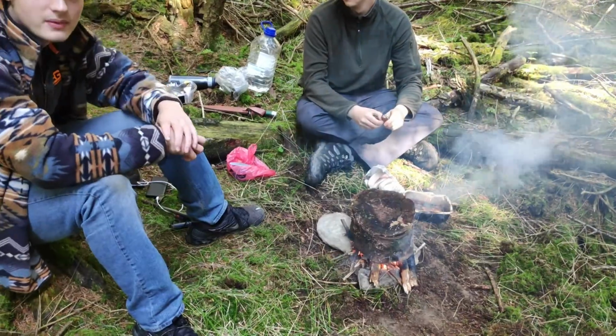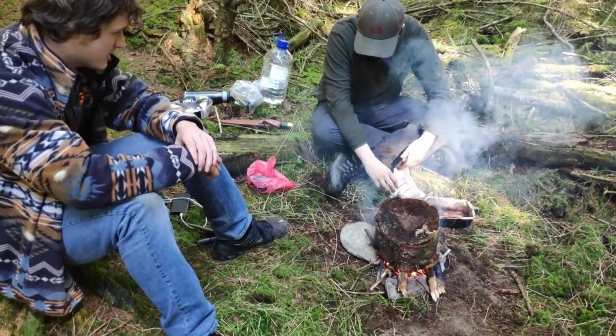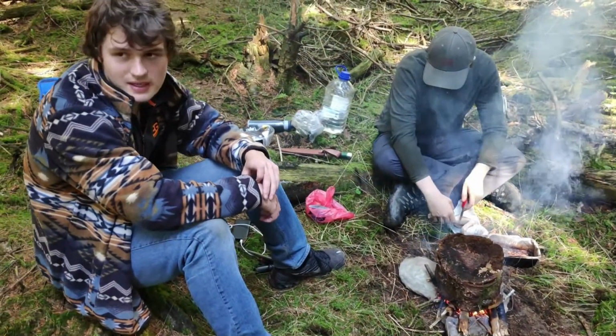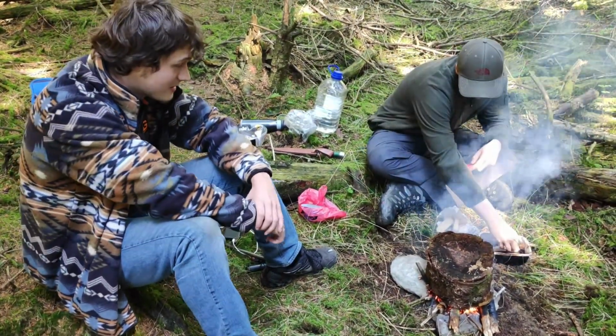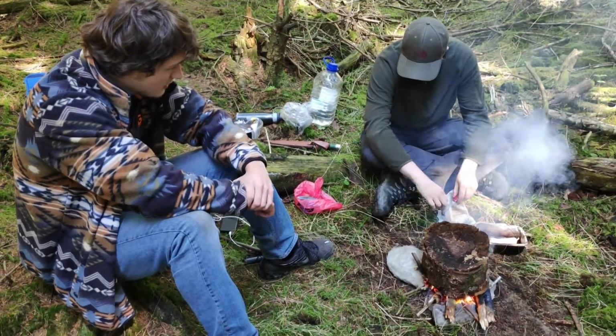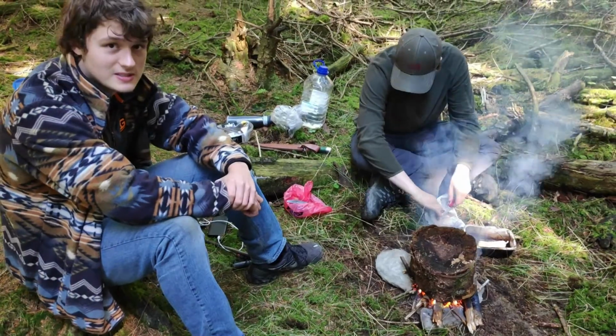It's a bit damp. Take a minute to start to burn, but once that starts burning, we're gonna have a raging fire. That's gonna allow us to cook our dinner a lot more efficiently, faster. Just gonna make the sausages nicer.